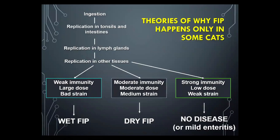When a cat is infected with coronavirus, the virus replicates in the intestines and the lymph glands, and if the cat gets a low dose, or that strain is not particularly likely to mutate, or the cat itself has good strong immunity, then you won't see any disease. If, on the other hand, the cat has a large dose, or it's a particularly bad strain that is quick to mutate, or the cat for some reason has weak immunity, then you can see one or other type of feline infectious peritonitis. And there are two types of feline infectious peritonitis. There are the wet or the dry forms, and we'll just cover what that means.